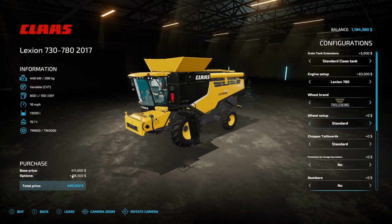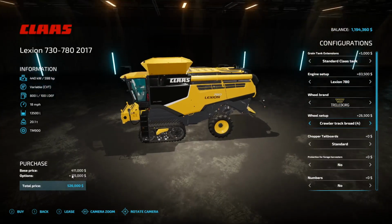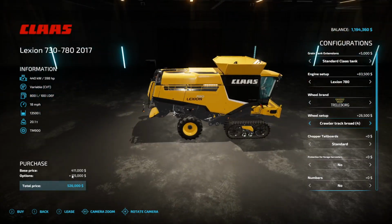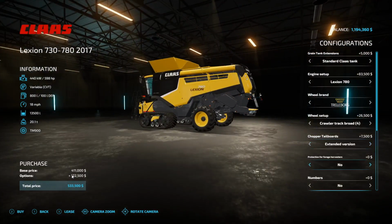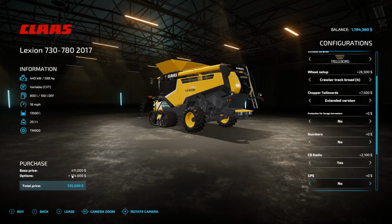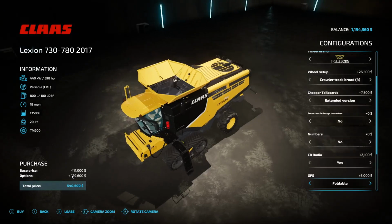Let's get the rate set up here. I think I'm going to go with tracks with broad 4. I think that will do it. Yeah, let's get those. I want an updated extended version of that. Protection, nah, we don't need that. Numbers, nah, we don't really need that right now. If I do that, I'll put that in there. GPS, yeah, definitely want that.